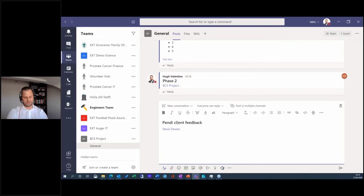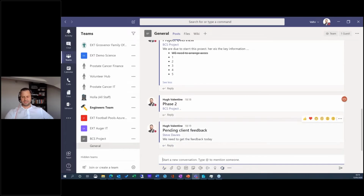So the whole idea of these threads is it just makes it easier to navigate. And from a user perspective, it's then very visual to use. I can also tag individuals. So perhaps in this BCS project, I need to get Steve's attention. I'm waiting for him to do a pending client feedback. So I can tag only Steve in this. And what that basically means is it's going to pop up for Steve, but everyone else will be able to see this conversation.